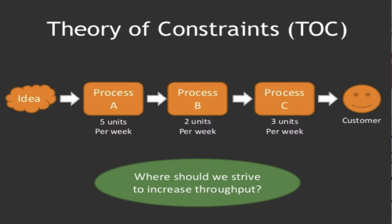Process A is producing 5 units, and they're going to pile up in front of process B because it can only process 2 units. So until we increase the productivity of process B, we can optimize and increase the productivity of C or A, and it won't make any difference as far as throughput and product getting to the customer. So the theory of constraints is you must focus on your constraint.